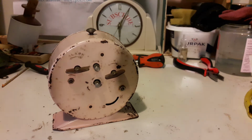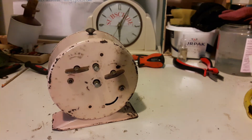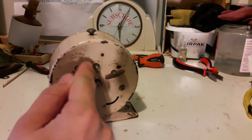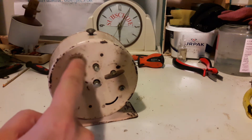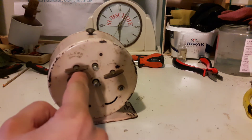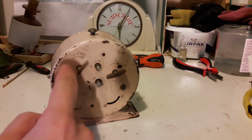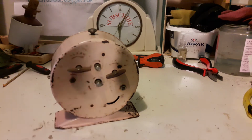I think the mainspring is either broken or unhooked from the middle of the arbor. I think it's unhooked because I can't hear any broken spring noises when I move it around. When the spring's broken, you can usually hear a little bit of a click every rotation. That's where the broken spring goes around. But with this one, it's just literally spinning. Also the same the other way, so it's going to make the key harder to take off. But enough of that.